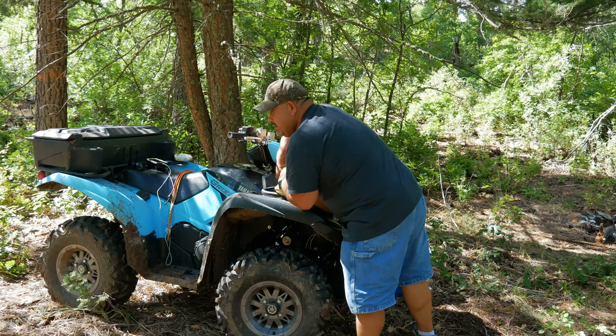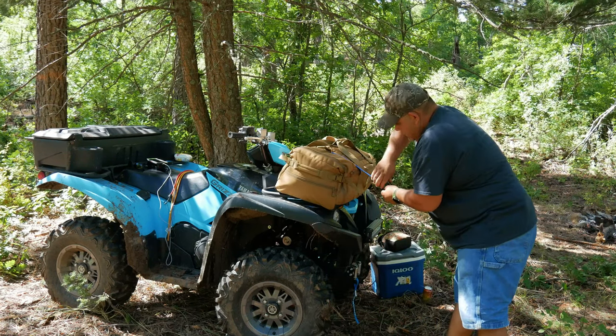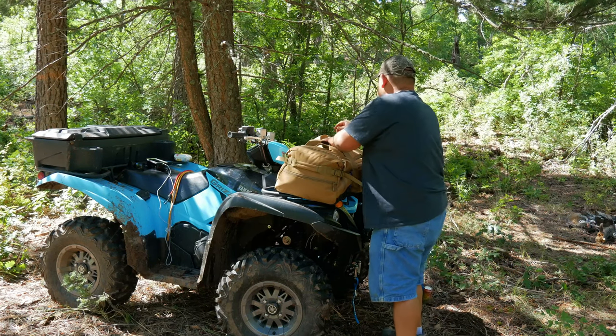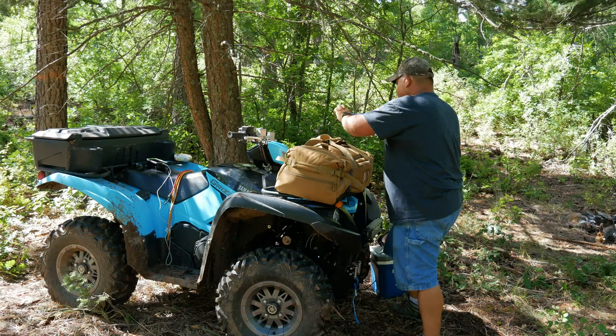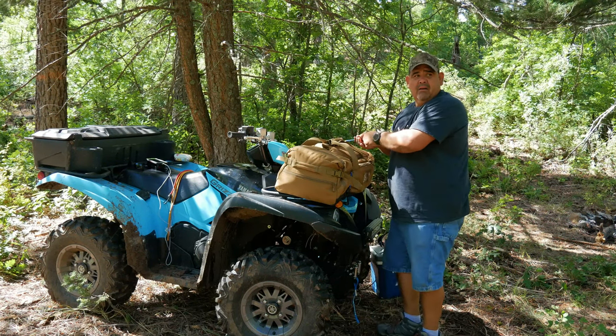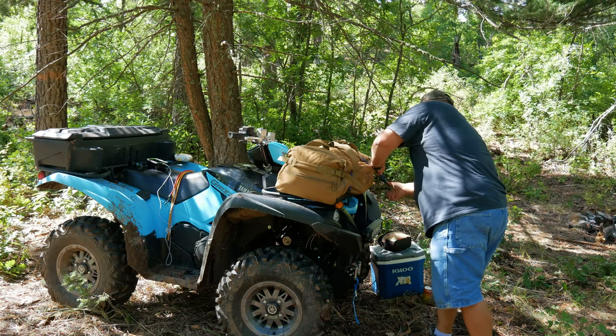All right, camp is all broke down and situated, cleaned up, just packing to leave for the day. Yeah, this was a nice spot. I will definitely come back to this spot in the future.